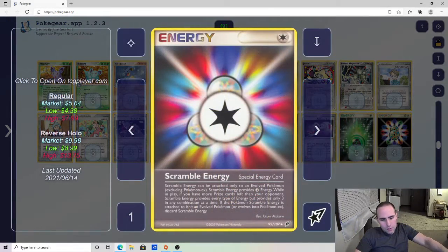And then I do play 1 Scramble Energy. I always liked 1 Scramble in the deck. There's going to be situations where you find yourself behind on prizes, and it's great just to be able to send up a Nidoqueen and Power Lariat without actually having to attach 2 energy to it.